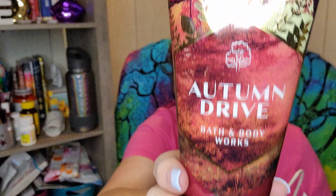Okay. And so I got two scents of lotions. And these are both for fall. Well, one's fall. This one. And they had one that I really loved, and they were out of everything. Or is this it? Autumn Drop. This might be it. But they were out of the body spray, and I was really, really wanting the body spray. But this one is called Autumn Drive.